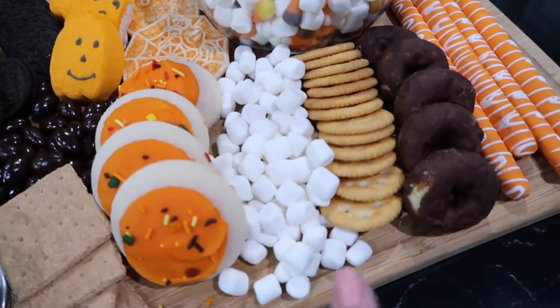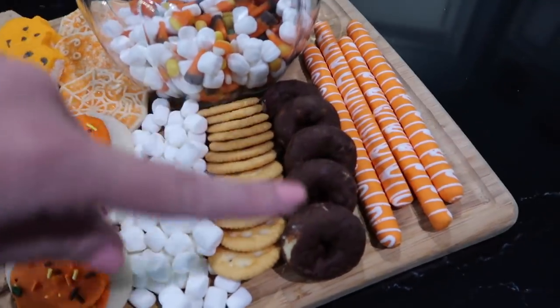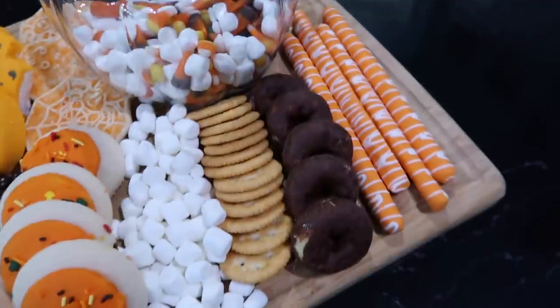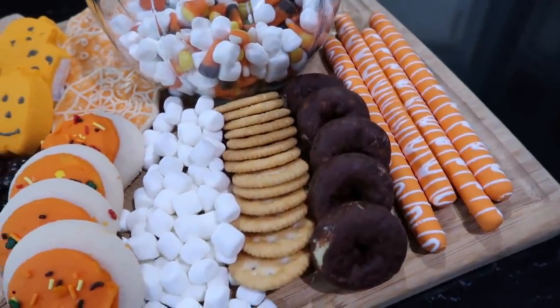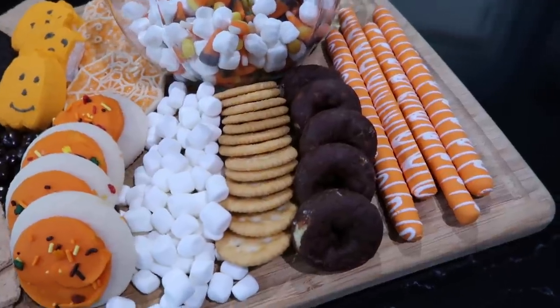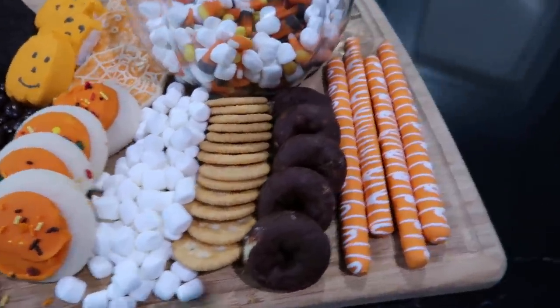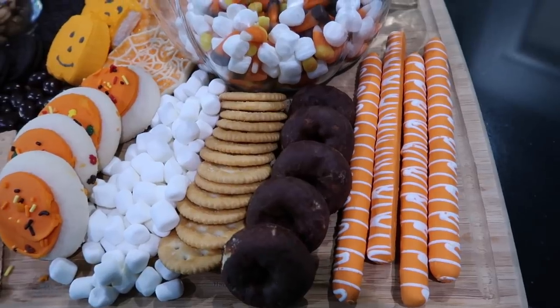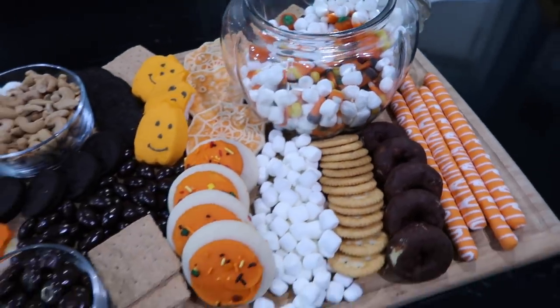We got some Ritz crackers to kind of bring in more salty. These are chocolate donuts. The bag that they came in wasn't the best, so whenever I make this for the party on the actual party day, I'll probably use some better donuts. I'll have to look, maybe a dark chocolate. Those are a milk chocolate. And then these are those pretzel rods from the Target Hyde and Eek brand. And yeah, so this is it.